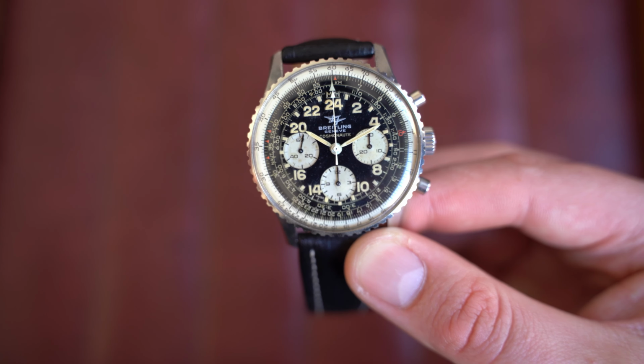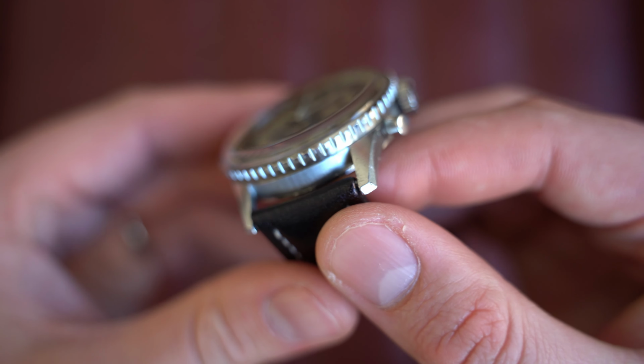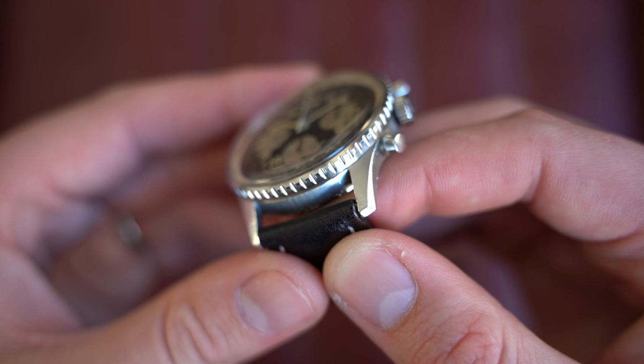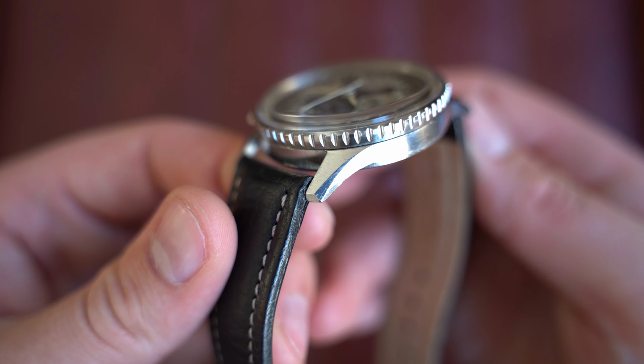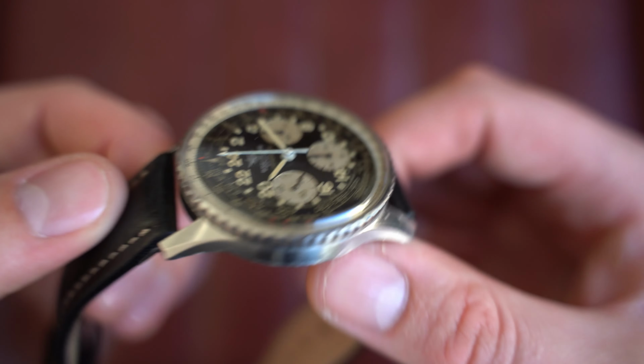But anyway, so that is pretty much it. The case condition is fantastic. I would go as far as saying this is unpolished, or as close to unpolished as you're going to get, because that chamfer after one polish becomes incredibly soft, and if you look at it all the way across the watch, that is razor sharp. So I don't know how much better you're going to get than this.